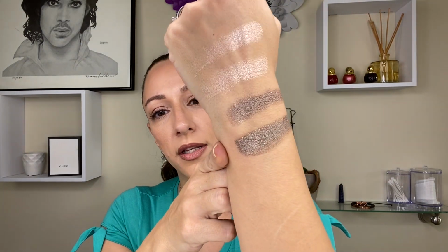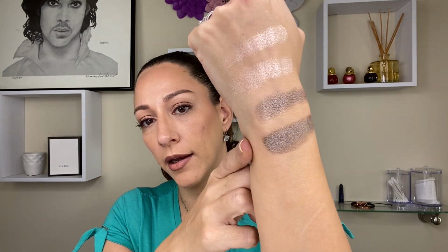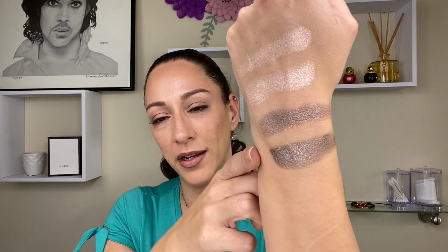So this looks like a mushroom color, but you can definitely see the gray in it. It's beautiful. And these make beautiful one and dones. Like I said before, like I did a one and done with the Zebra. I put it all over the lid, wet, and then brought it up dry. And as you can see, it's a very elegant, stunning one and done.